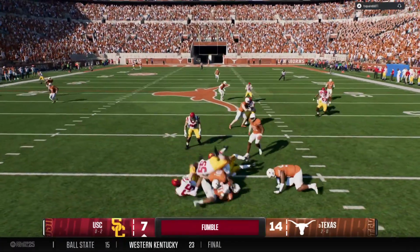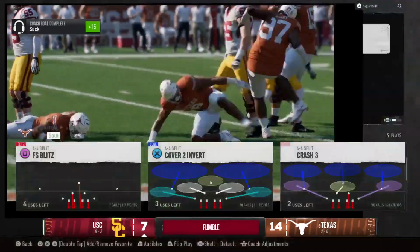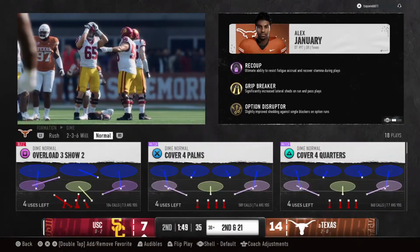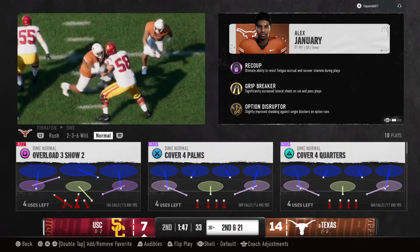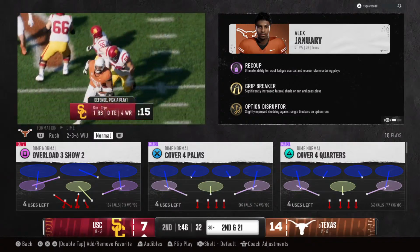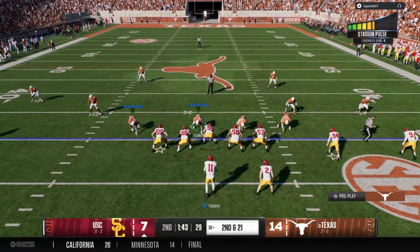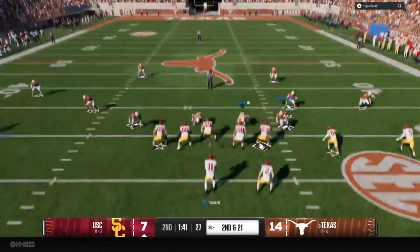And here's a fumble way behind the line. They recover their own fumble. How in the world did the offense avoid that disaster? Well, the offense is able to avoid disaster right there. Problem is they fumbled it, but thankfully they were able to jump back on and not have a turnover.